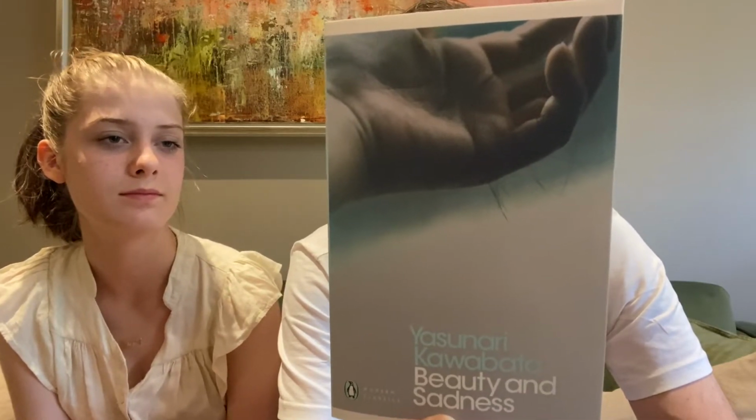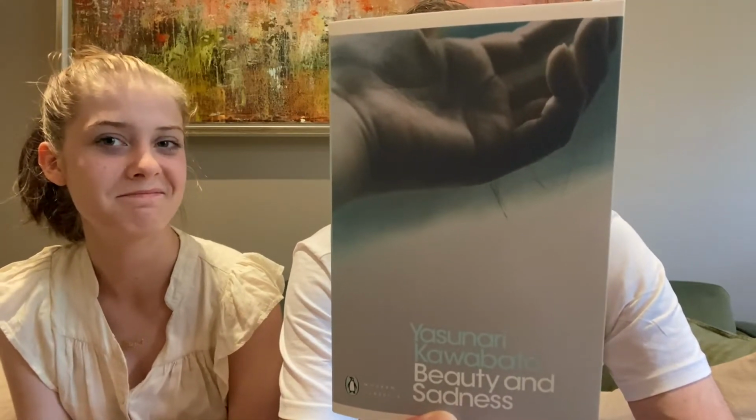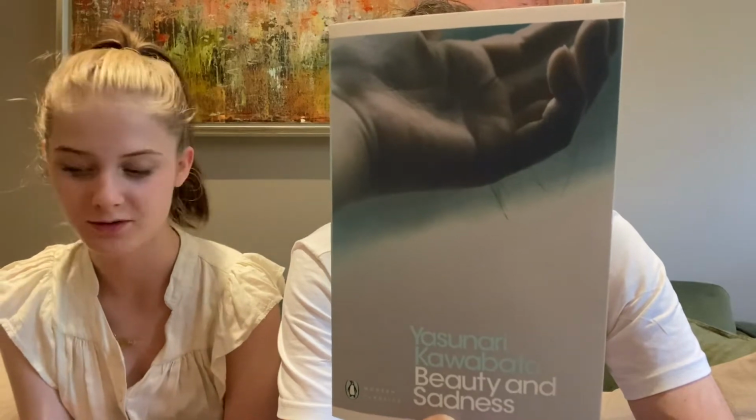Also a novel about a successful writer, Oki, who returns to Kyoto and finds Otoko, a young woman. She's like his high school sweetheart, right? And it is apparently a very beautiful short novella.